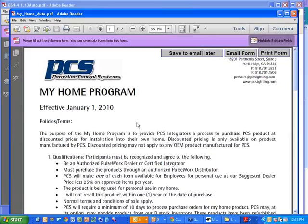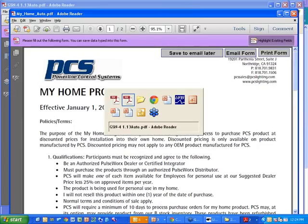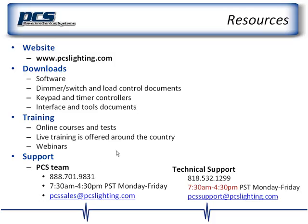But we've created all of these as electronic versions. So if you guys want to put stuff into your home as well, you get the discount off of the distributor pricing or however your company policy is. But we've got some nice little programs for guys.